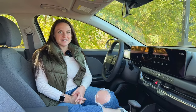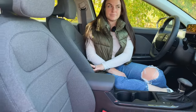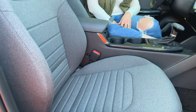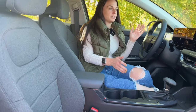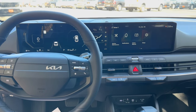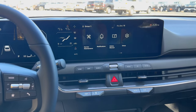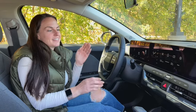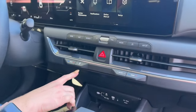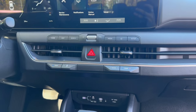We're here inside the Kia K4, and on this EX trim level we have these really nice premium cloth seats. Also, what we're seeing inside the K4 is what Kia is integrating into all their new vehicles, these massive screens for the driver and for the passenger. We also have this little 4-inch fixed screen in the middle that will be just to display your climate control. But what's nice is that they also have these hard buttons here for the climate control as well.